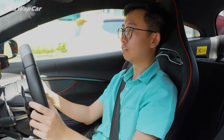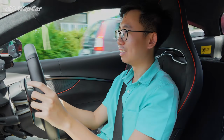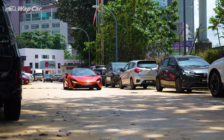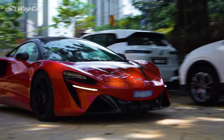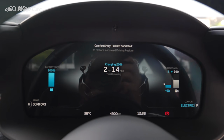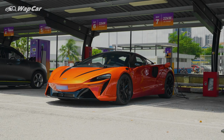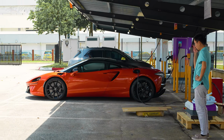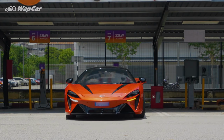And it's actually quite a nice ride. At low speeds, the Artura can ride on pure electric mode for up to 33 kilometers. It's juiced by a 7.4 kWh lithium-ion battery pack and takes 2.5 hours to charge from 0 to 80%. So if your home to office commute is under 30 kilometers, you can technically drive this like an EV, charge it back at the office, balik rumah, and continue charging.